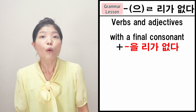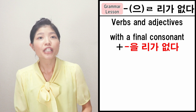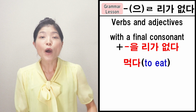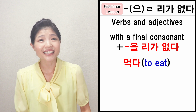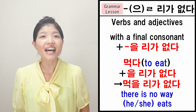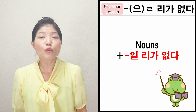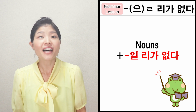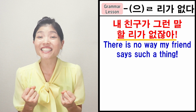If a verb or an adjective has a final consonant, you will attach 을 리가 없다. For example, 먹다, to eat, has a final consonant. So you will attach 을 리가 없다 to make 먹을 리가 없다. There is no way he or she eats. For nouns, you attach 일 리가 없다 regardless of a final consonant. Then let's read a sample sentence.